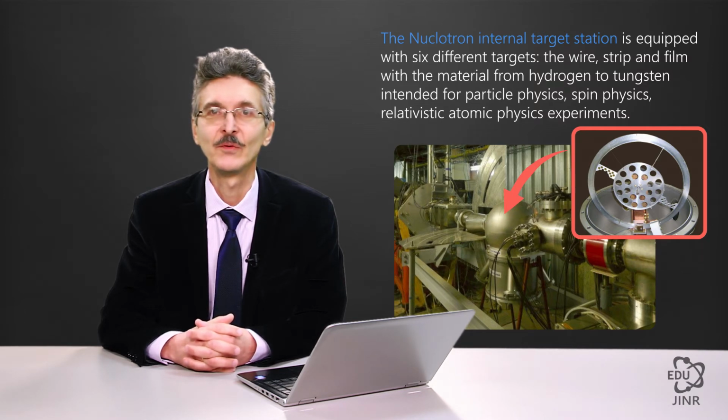from this accelerator. The method of internal targets was put forward at our institute in the 1960s. Now it is actively being applied at many other facilities. The internal target station of our institute makes it possible to use targets of various types, where the material is moved toward the beam, with targets consisting of a variety of substances, from hydrogen to tungsten.